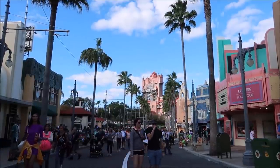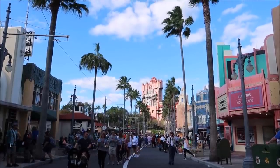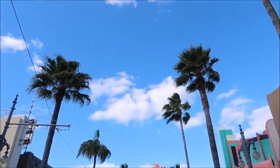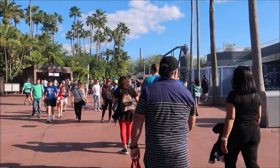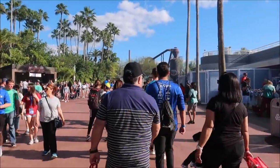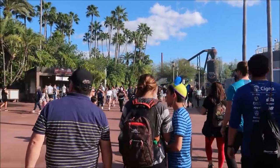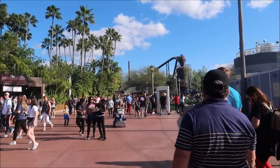Other than the long wait time at Tower of Terror, it's actually a very beautiful day. Nice and windy, sun is out, the skies are blue. This is how I like it. I think I'm gonna head right down to the Muppets. I really wanna sit down and enjoy that show. And now that they touched it up a little bit, it doesn't change the show at all, but it's been a while since I've been there and I really do like it.